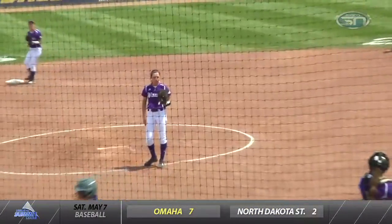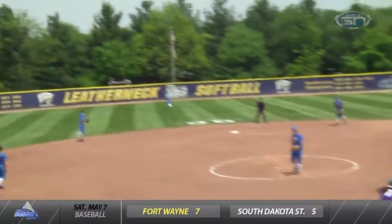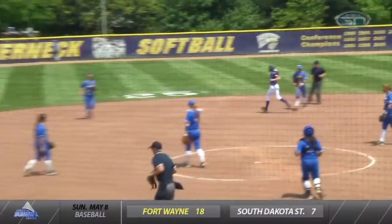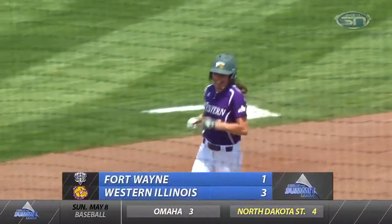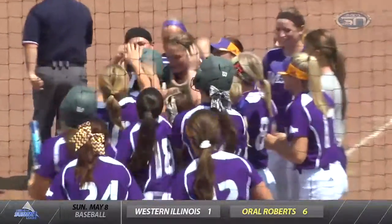Leatherneck starter Casey Hart goes 6 innings, strikes out 6. And then this is Hart at the plate with a runner on in the 4th inning. It's only her 5th at-bat of the season, and this is her 1st home run of the season for Casey Hart. Western takes a 2-1 lead. They win this game 3-1. The Leathernecks get the sweep, and they have won 5 in a row now going into the Summit League tournament.